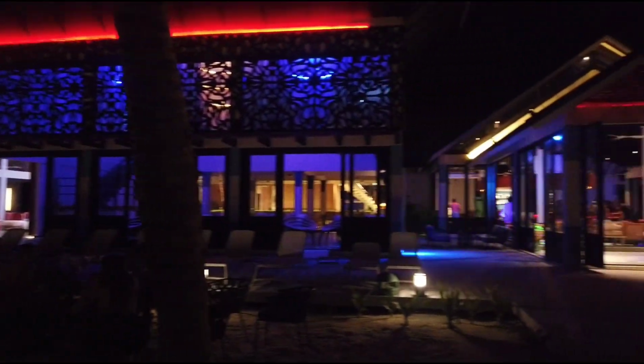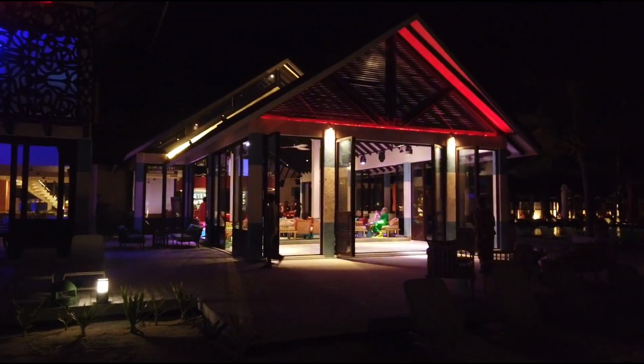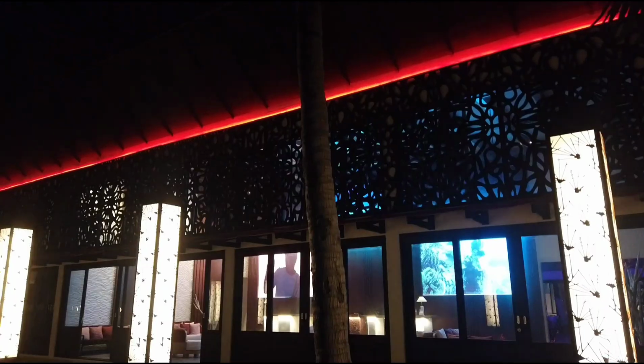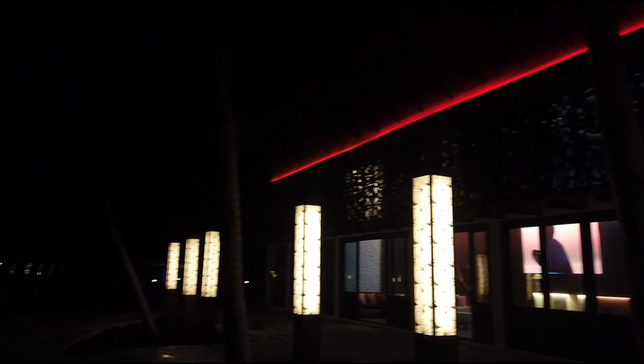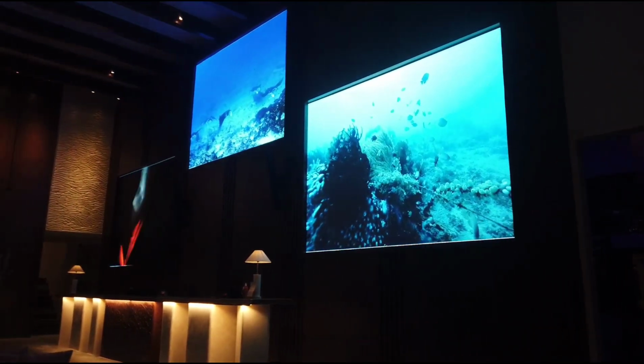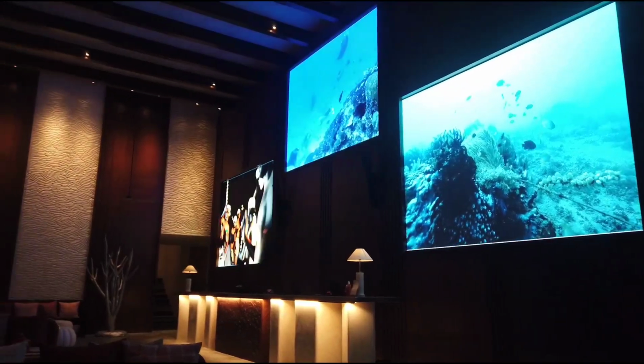As I told you, another beautiful part of the resort is its lightings at night. You can see the lightings for the water villas, for the jetties, and other resort lightings also, which is called Oblu Select Lobigli. These LED screens were very attractive at the reception.